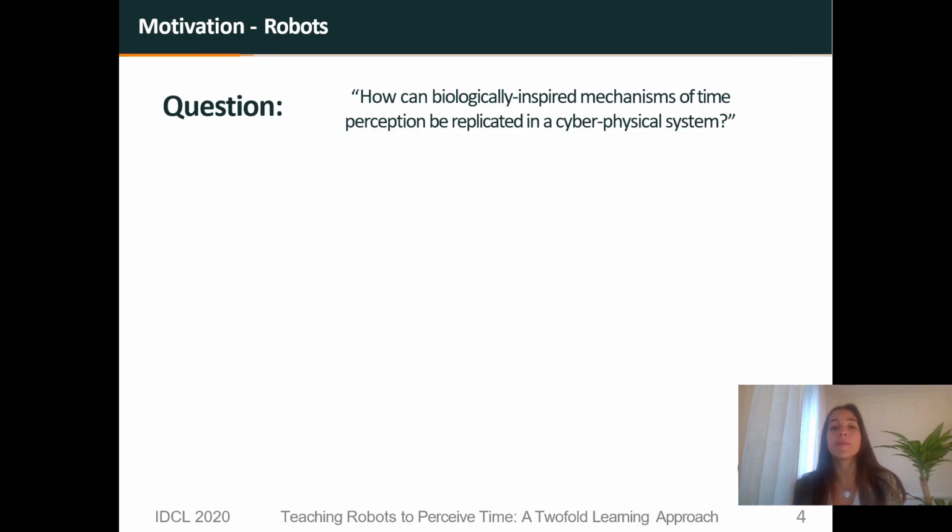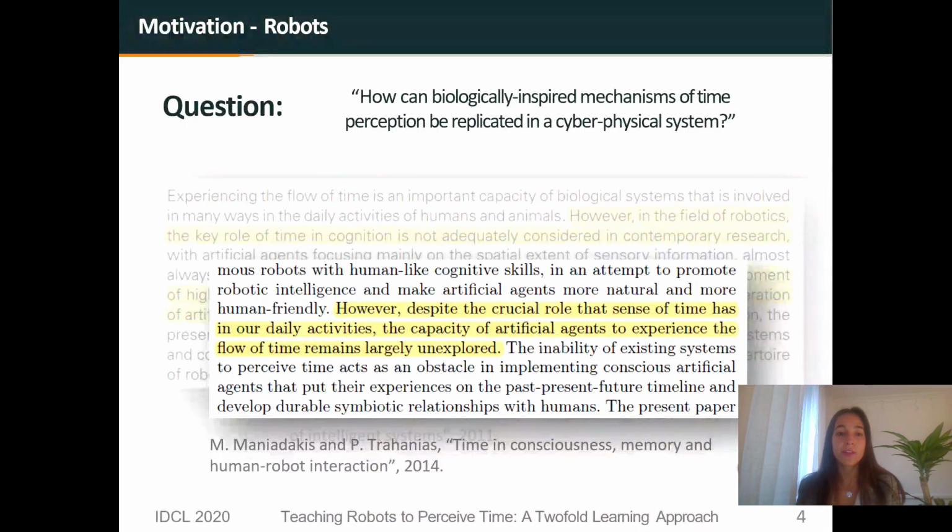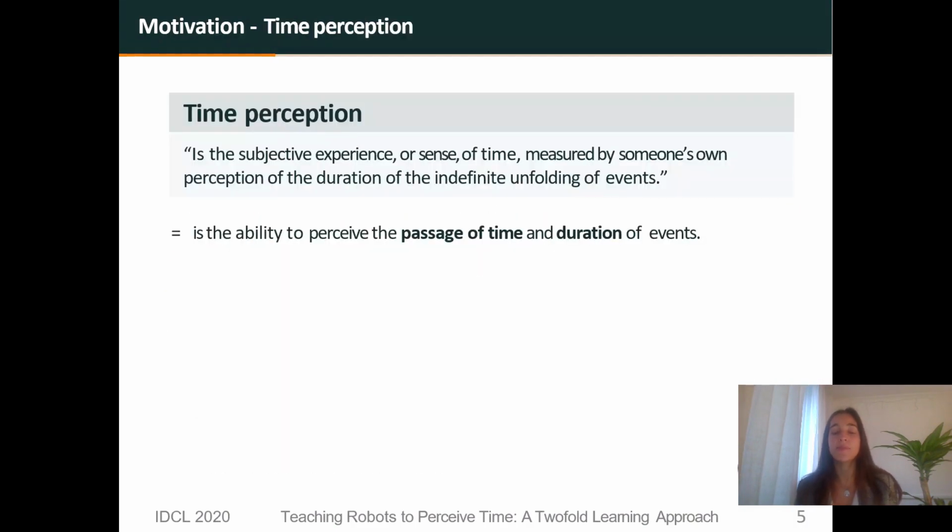So the question that we pose in this paper is how can biologically inspired mechanisms of time perception be replicated in a cyber-physical system, such as a robot? And some motivation for this is that you can see, for example, in this paper, the authors say that in the field of robotics, the key role of time in cognition is not adequately considered in contemporary research. And this fact significantly obstructs the development of high-level robotic cognitive skills. And in another paper, the authors say that, however, despite the crucial role that sense of time has in our daily activities, the capacity of artificial intelligence to experience the flow of time remains largely unexplored. So there are many papers that focus on why it is important to give robots this sense of time, and that is why we pose this question. This is what we try to study in this paper.